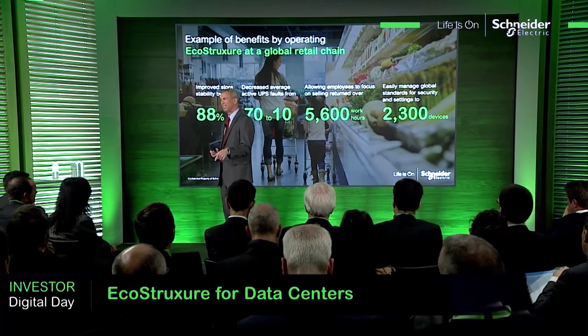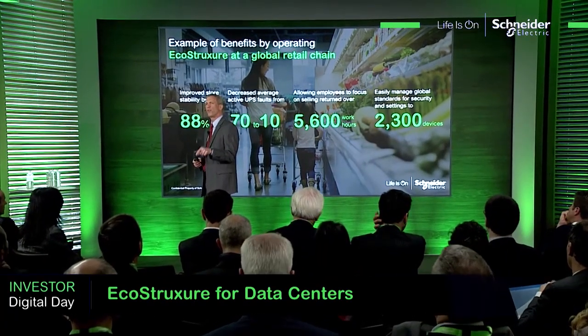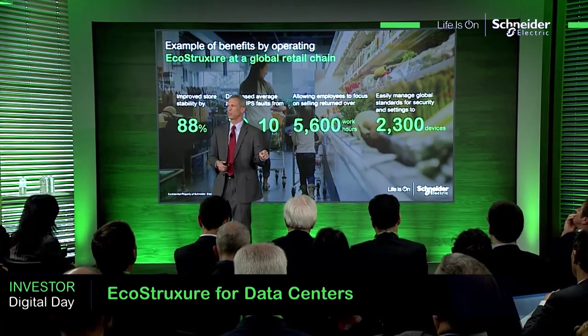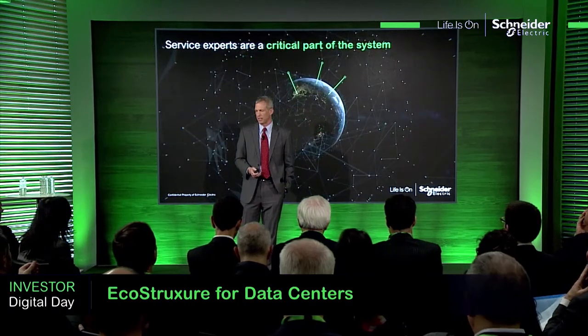They went from 70 to 10 UPS active faults. They estimate, more importantly, this enabled them to free up 5,600 work hours of their people. Instead of having to work on physical infrastructure, they relied on us, which enabled them to go sell more stuff. So, I hope that gives you some idea of the scale.